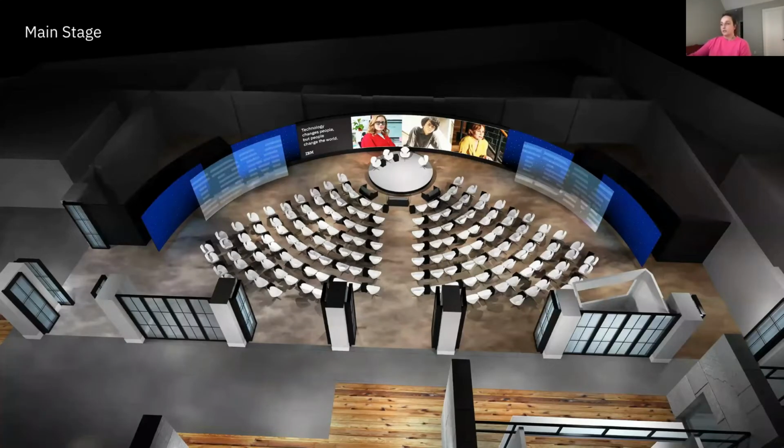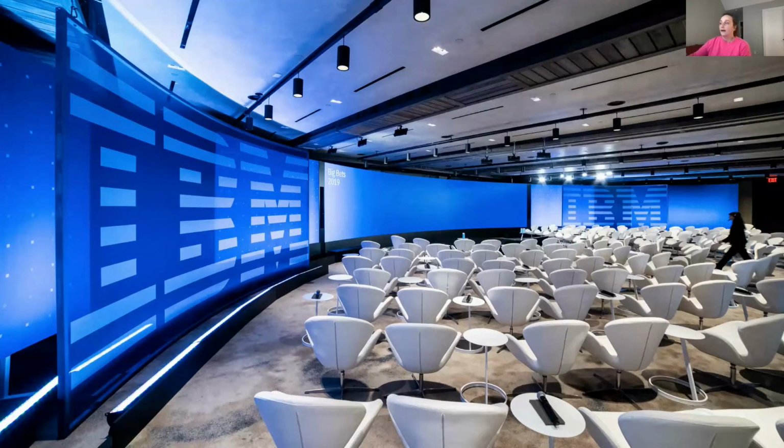And then, like I said, there's a staging component to it. Again, it's iterative. How are we going to frame the speaker? How are the presentations designed? Every one of those details, what the furniture is going to look like, all go into the planning, this massive strategy and planning of this event. And this is sort of the final product.